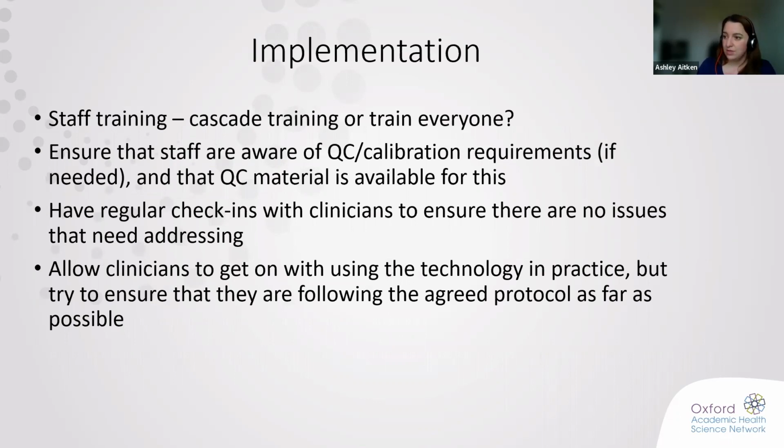So next we're on to implementation. The main thing that we tend to come up against from an implementation point of view is staff training. Do we need to train everybody, or can we train some super users and cascade it down? And how do you keep track of who's had training and who hasn't on the equipment? And can you lock out those who haven't had training from using the equipment or the technology? So that needs to be thought about really carefully at the beginning.